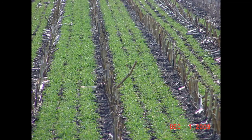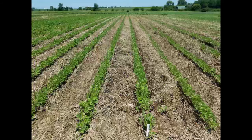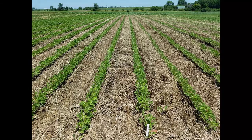This is a photo of us drilling in our cover crop in the fall. So you can see that this cover crop has been drilled after a corn silage harvest. And this is a photo of the cover crop residue in the spring after our main crop has emerged. This photo is important because we can see that there's quite a significant amount of cover crop residue left over from the cover crop growth. So all of the brown that you're seeing in the soybean interrows is cover crop residue.